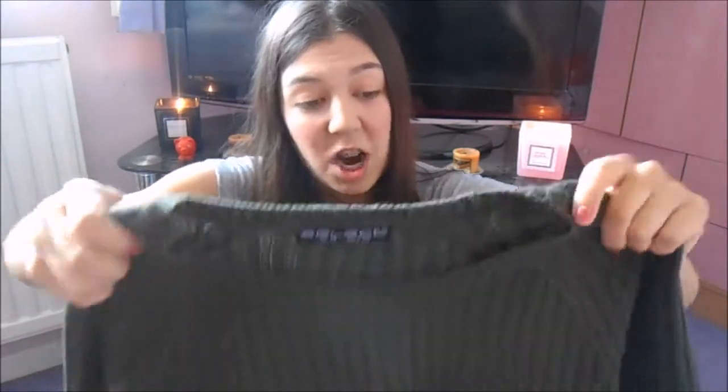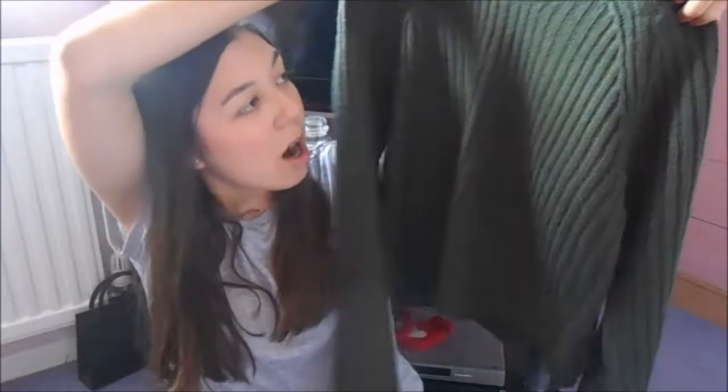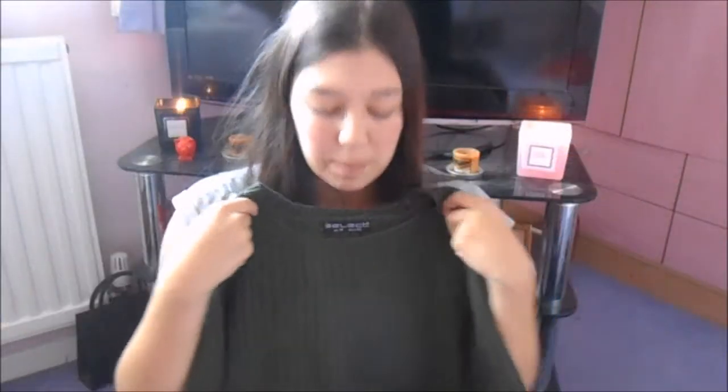Next item of clothing is from Select. I've got something in my eye. This is again another khaki coloured jumper. It's slightly cropped and I'm in love with this so, so much. I roll up the sleeves, but I'm just going to unroll them for you so you can see it. I never bought anything from Select before. This was £10.99 and I absolutely am in love with it. Khaki coloured stripes down it. Long sleeved, it's kind of like a darker green I suppose, but I absolutely love this.